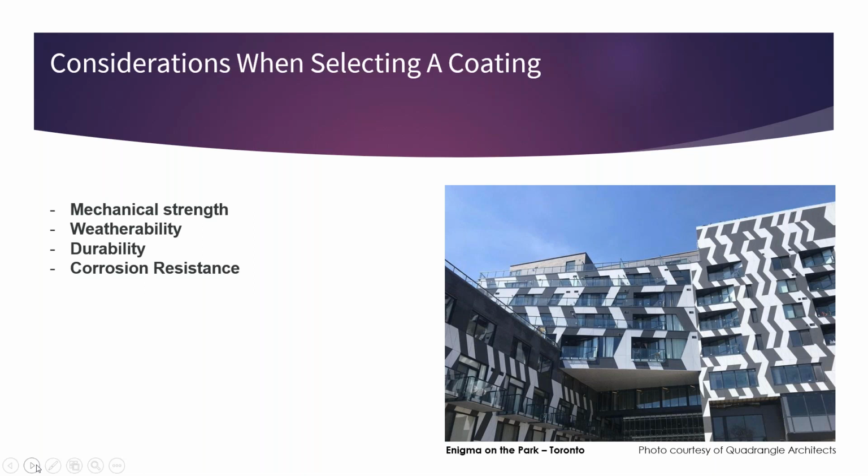And so when you're considering what type of paint you actually need, we are talking about chemistry. And that chemistry can do different things. It can help with mechanical strength. It can help with resistance to sunlight and exterior weatherability. It can help give you a balance of properties, toughness along with chip resistance or durability. And finally, it can protect against corrosion for sensitive metals.